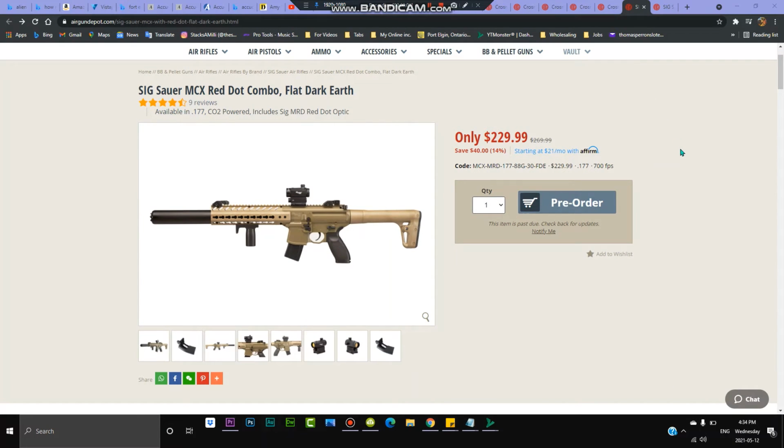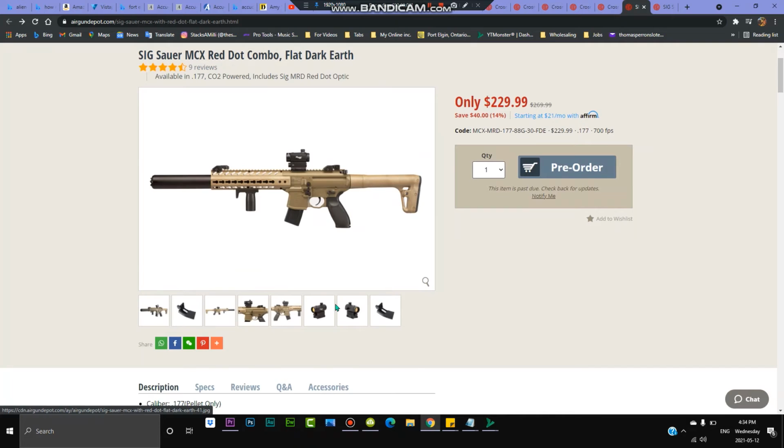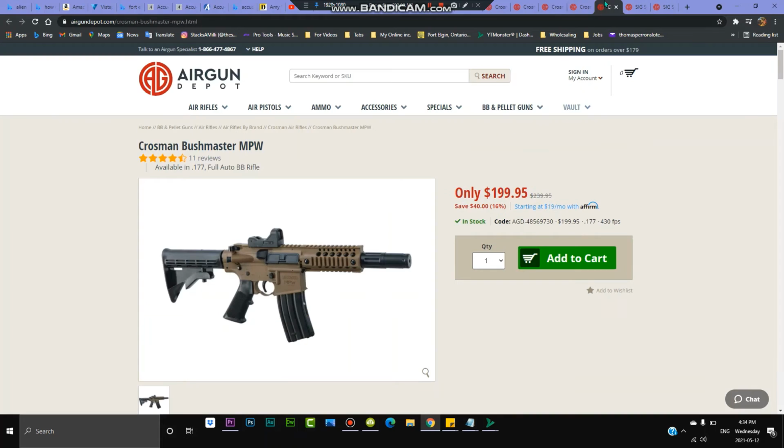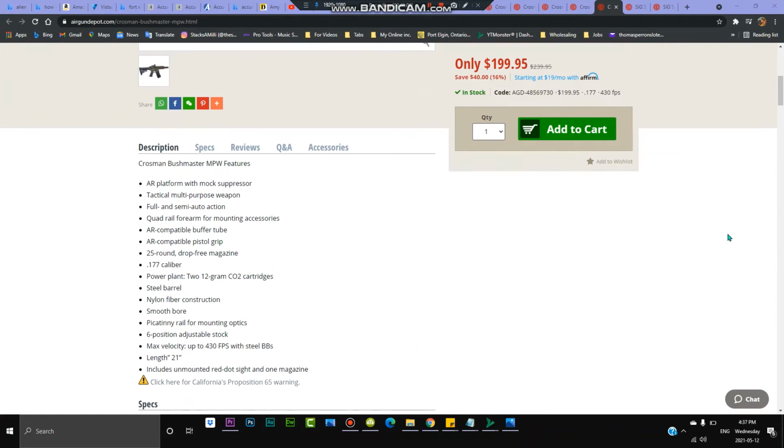This one's the MCX Red Dot Combo. It's very similar to the MPX. I think it's got a larger barrel or something, and it's a little bit different of a style. Bushmaster Crosman 177 full auto BB rifle. 25 round drop free mag. AR compatible pistol grip. AR compatible buffer tube. Full and semi auto action. Quad rail forearm for mounting accessories.